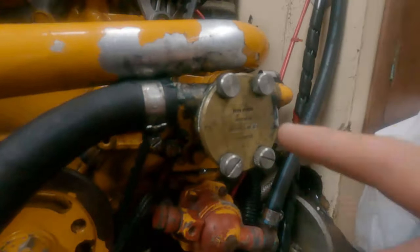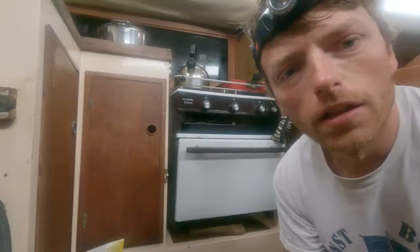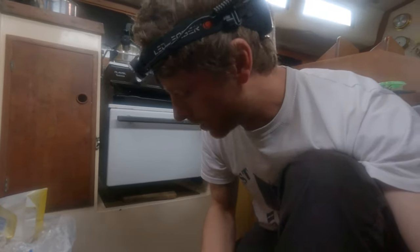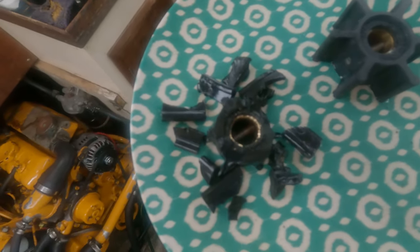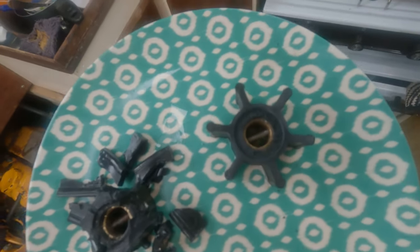Well, we got a new gasket and some fresh grease and, more importantly, a new impeller in. The old one took a bit of getting out, a bit of swearing, but I persevered and it finally came out. It's mostly in bits. This is what the old one looks like. Had to remove most of the fins to get any sort of purchase, and that's what a new one looks like.